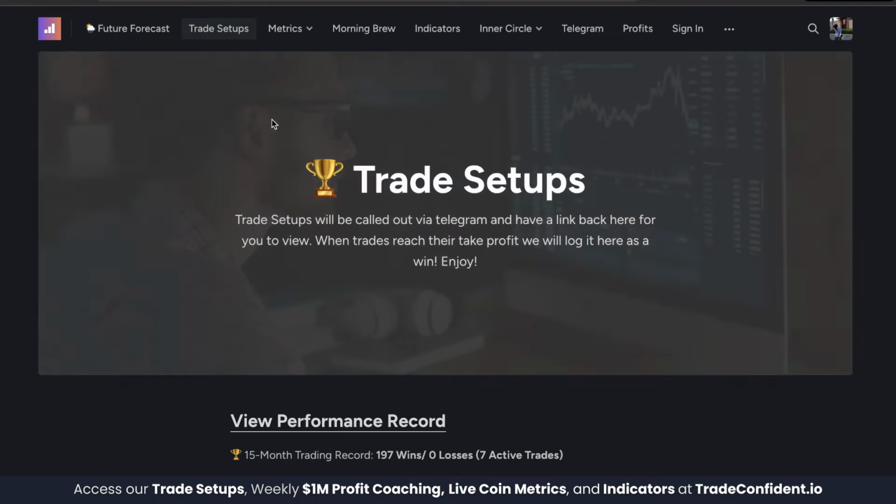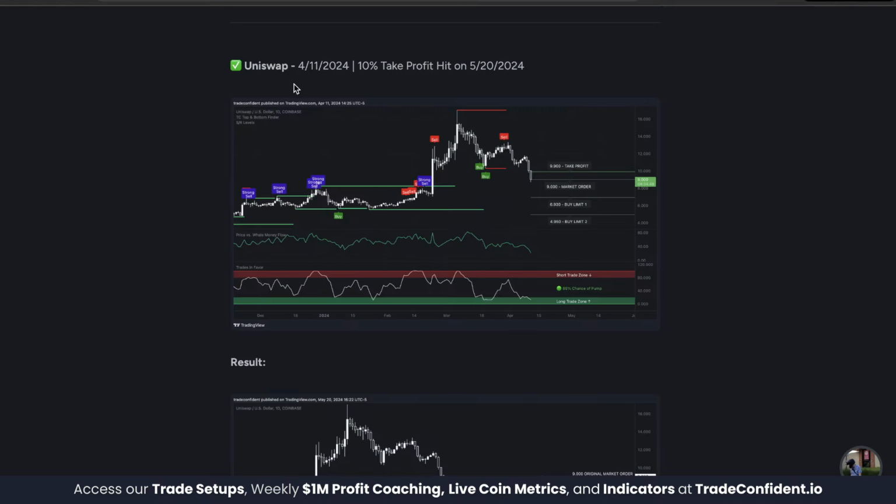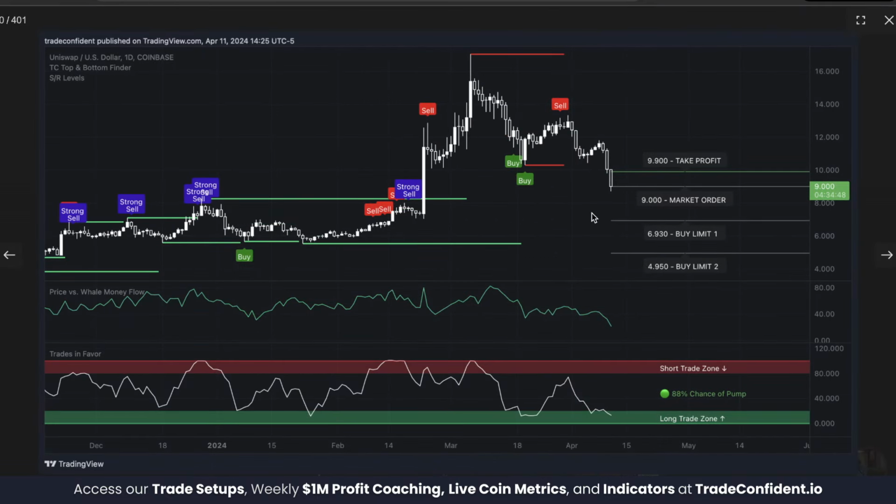We're going to jump straight to the trade setups page to begin the analysis and head down to the wins. Here we are at the Uniswap trade. We called this out on April 11th, and its 10% take profit was hit May 20th. We entered when we saw price versus whale money flow was low, and we dropped into the long trade zone with an 88% chance of a pump.